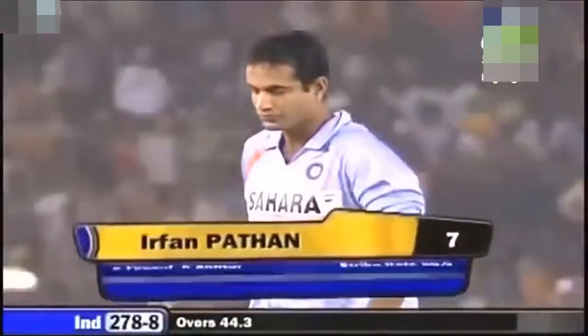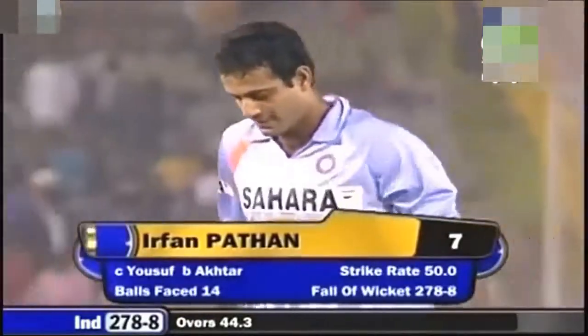Again, the short delivery. Two men in the deep, taking his eyes off the ball at the time of execution of the shot. It was in the air for a long time. And Mohammed Yusuf takes it cleanly. Shoaib Akhtar relief, wicket number three for him. It's 278 for eight.